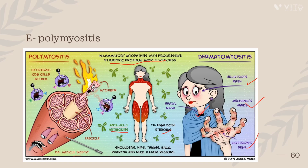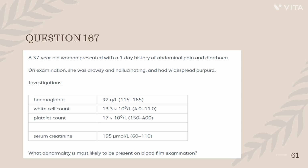Next question, a 37-year-old woman with a 1-day history of abdominal pain and diarrhea. She was drowsy and hallucinating and had widespread purpura. Hemoglobin is 92, white cell count is 13,300, platelet is 17,000, creatinine is 195. What abnormality is most likely to be present on blood film examination? So abdominal pain and diarrhea, she is drowsy, hallucinating and has widespread purpura. What does that suggest? A 1-day history of diarrhea, abdominal pain. Now the patient is hallucinating, has widespread purpura and is drowsy. And there is low platelet, a bit high white count, anemia, and creatinine is also high.